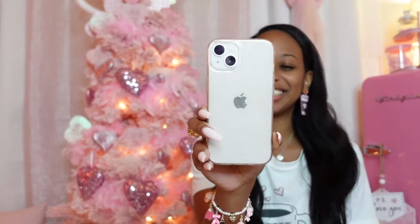And then I see other people, like me, now have new cases. But initially, this was my favorite case. I just wanted something that was going to showcase the pink iPhone, but also look really cute. And this is the one that I had. It's just very simple, very elegant.